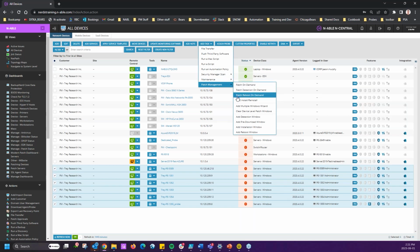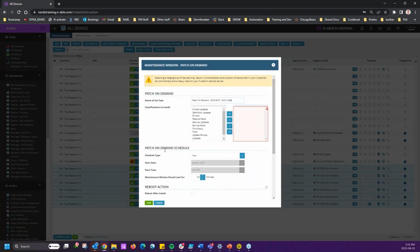There are other types as well. You can do a PME install and reinstall. You can do patch reboots on demand. So if you want to schedule a reboot at 3 o'clock in the morning tonight, that's where you use this. Patch detection, right? So again, that's how important it is. It even has its own patch detection window that you can set up. Or patch on demand, which is basically how to install, right?